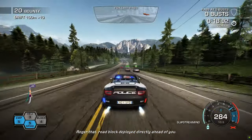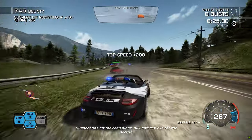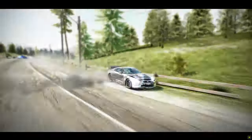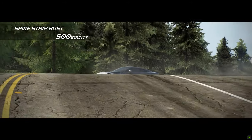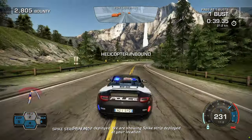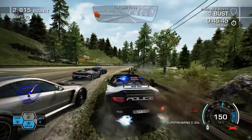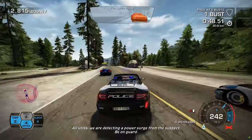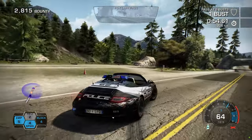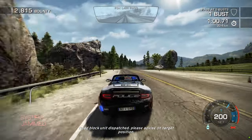Block is deployed directly ahead of you. Spike strip deployed. We are showing spike strip deployed at your location. All units, we are detecting a power surge from the suspect. Be on guard. Weapon systems are down. Suspect is using a jammer. Dispatch, please advise on target position.